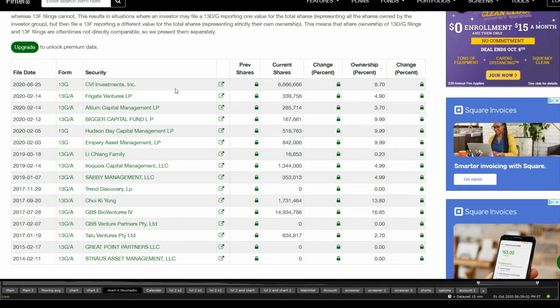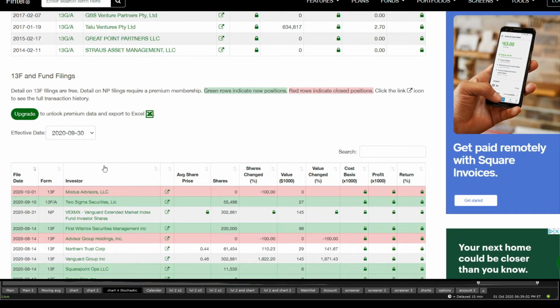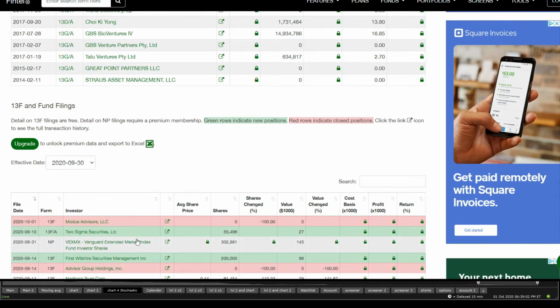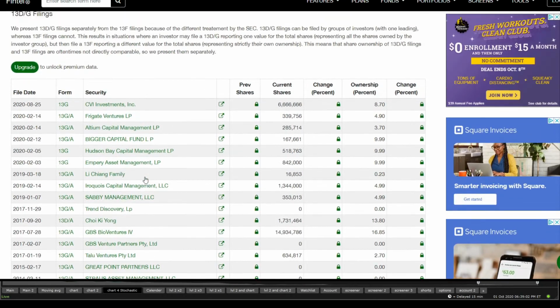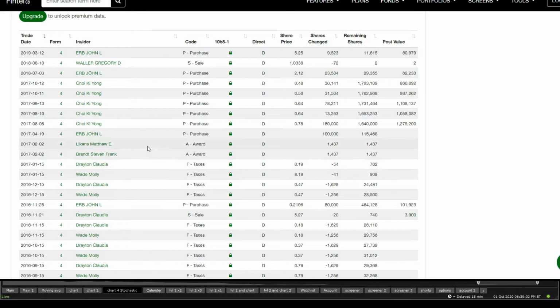Now, quickly going on to news, we get to see on the 25th of 8, CVI Investment has around 8.70% of the company. Modulus Advisors pulled out today in the run. Nothing significant recent other than Two Sigma Securities back in early September adding towards their shares. Now, insiders, I don't see anything. No purchases all the way back from March. That was at a price of $5.25.